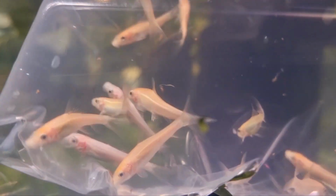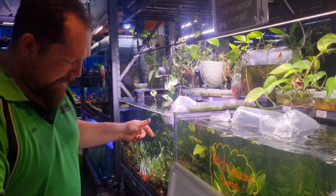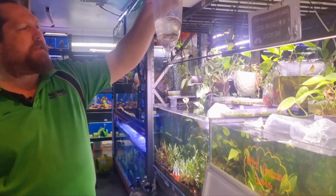These are the gold ones here. So a little bit nicer than those plain ones, but Kim's number one hated fish in the shop. So we get them in just a spider. Got to stir it up. Okay, right. What have we got down here?